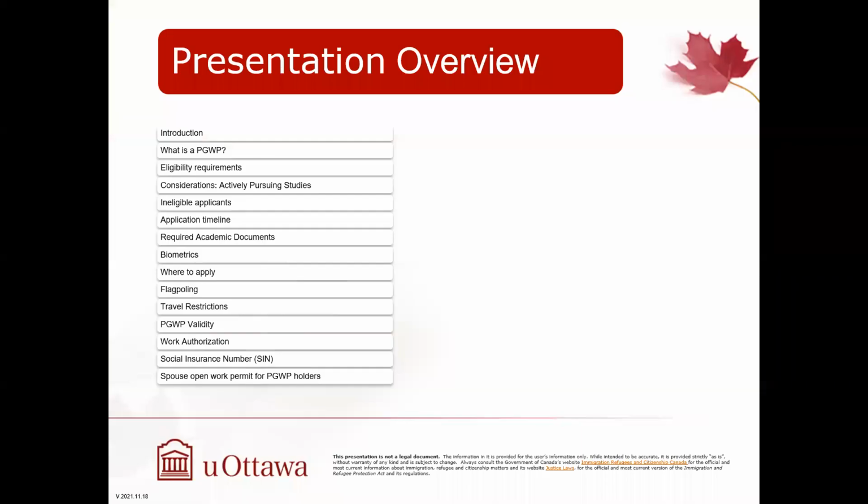So thank you all for coming, and without wasting too much time, let's just get into the content. What I'd like to cover today is, of course, what is a post-grad work permit? Who's eligible, what considerations you should keep in mind to maintain your eligibility, who is not eligible, a timeline that you should keep in mind in terms of when and how to apply, what documents are required. I'll talk a little bit about biometrics. I'll talk about where you can apply. I'll briefly mention flagpoling, and we'll go over the travel restrictions, which are ever changing. We'll talk about the validity or duration of a post-grad work permit.